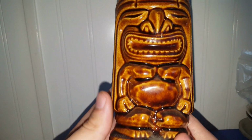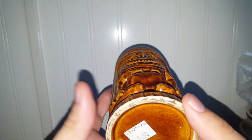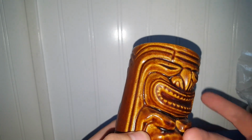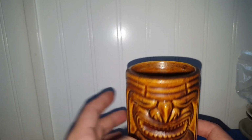Okay, what else do we have? So we have this tiki glass here. This is a heavy-duty glass. It says Tiki Leilani on it. It was $1.50. Most likely it was made in Japan. And it's not cracked. Did you guys hear that clean flick?